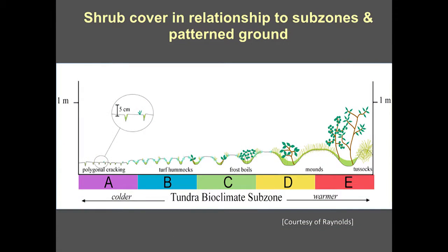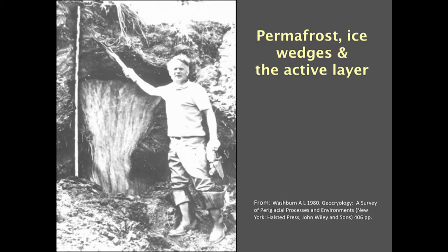This is a slide that shows the trend in shrub cover as you move from north, the coldest area on the left, to the warmest areas on the right. And we see large differences in shrub abundance and size of shrubs as you move along that gradient. And you also notice there's a change in the substrate, in the microtopography that's associated with differences in the permafrost regime along that gradient. So the three talks in the middle here will be talking about various aspects of that, the permafrost relationships and how that affects vegetation patterns. One of the big things we'll be talking about is changes in ice wedges and the active layer. Ice wedges are what you see in this photograph here.